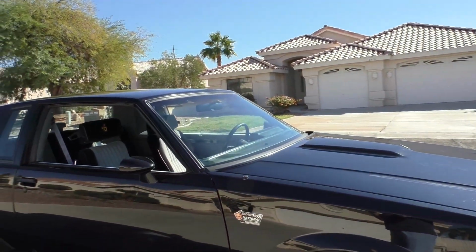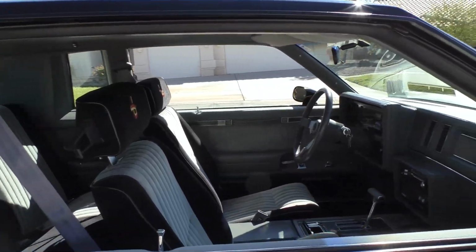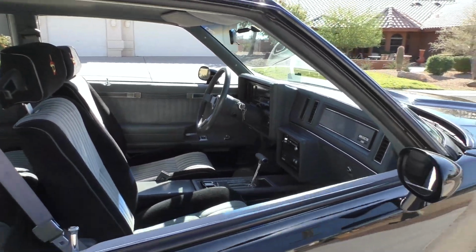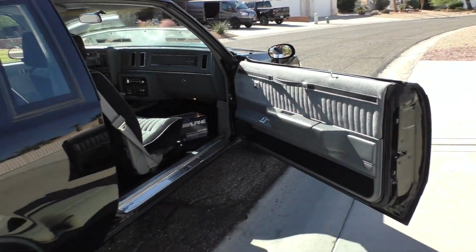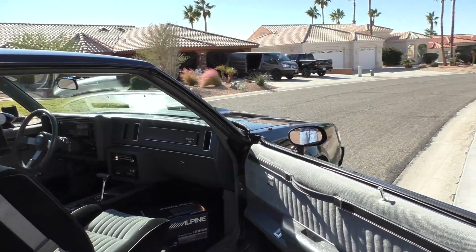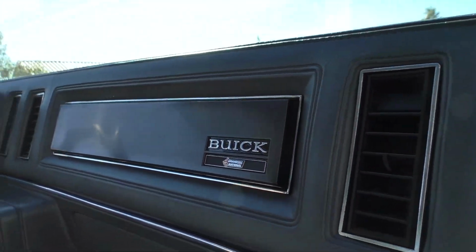Power antenna, nicely equipped. Has air conditioning that blows ice cold. We'll get over to the driver's side. But as I mentioned over on the other side, the inside of this car is just like you're sitting in a brand new car. See the Grand National on the dash here.